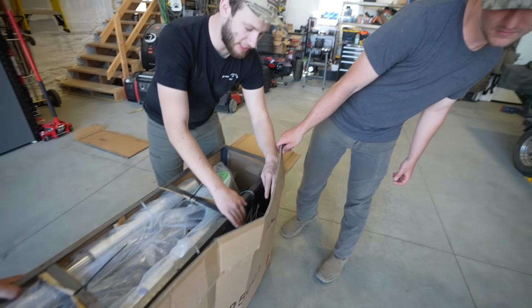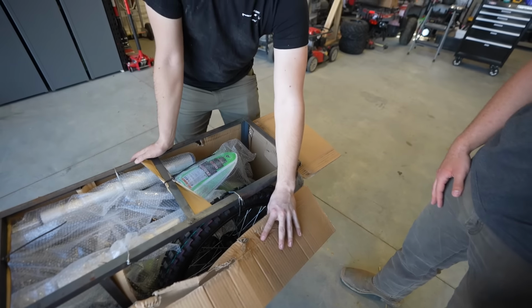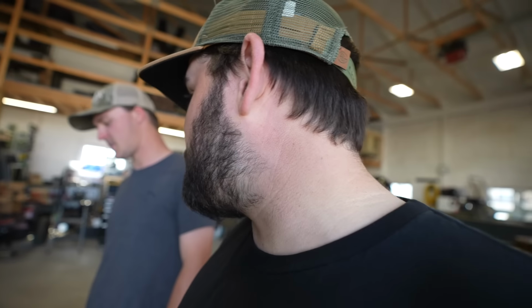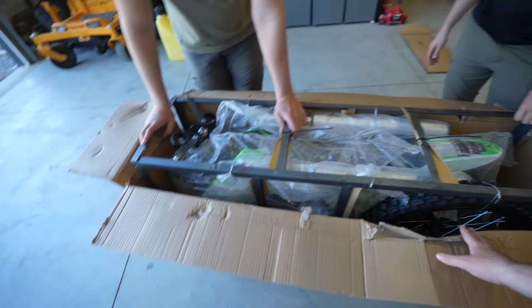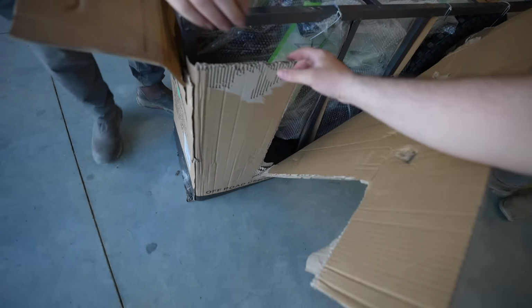Okay. I mean, look at this tire. You ever seen a motorcycle tire look like that? I've never really seen a dirt bike like that. But I just don't think that's normal. The spikes, like that rim. All right, let's rip this sucker open. Let's see what we're dealing with here.